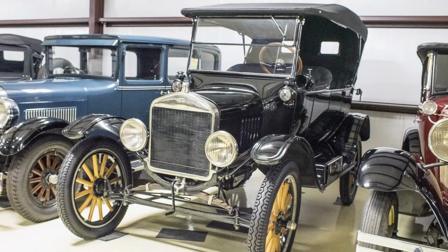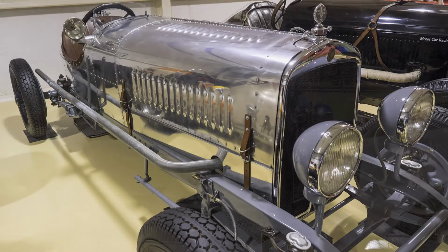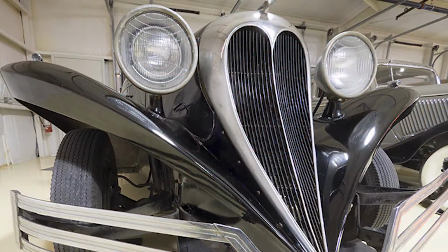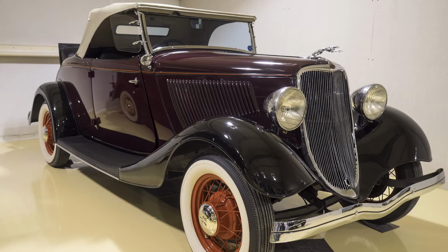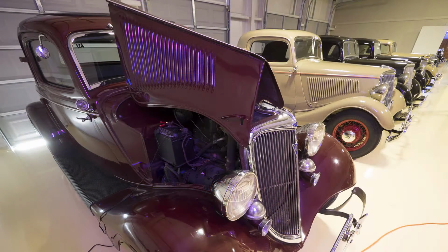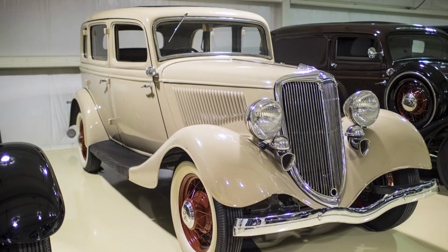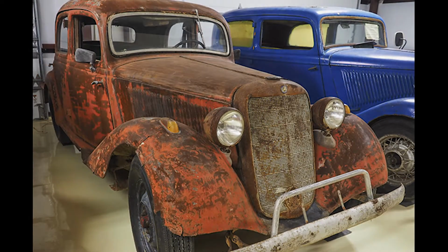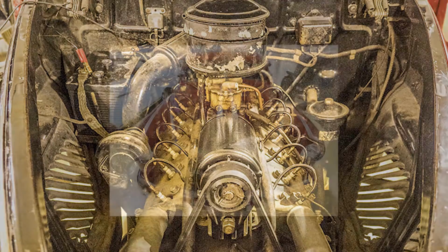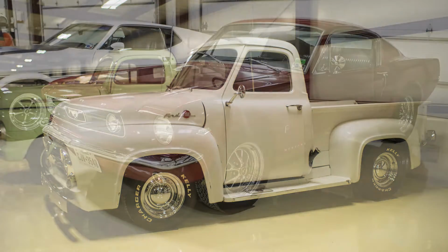a 1923 Ford Model T, a 1927 Chevy pickup, a '29 Chrysler race car, a '30 Grand Page Roadster, a '32 Ford Deuce Coupe, a '33 Ford Brewster Town Car, a '33 four-door Deluxe, a '33 Ford Roadster, several '34 Ford three-window coupes, these two in a deep red and a tan, a '34 Ford four-door from South America, a '34 Ford Woody wagon, a '38 Daimler-Benz, a '39 Lincoln Zephyr with a V12 engine, a '50 Mercury Barris Custom two-door sled, a '55 Ford pickup, and a '66 Ford Mustang Fastback.